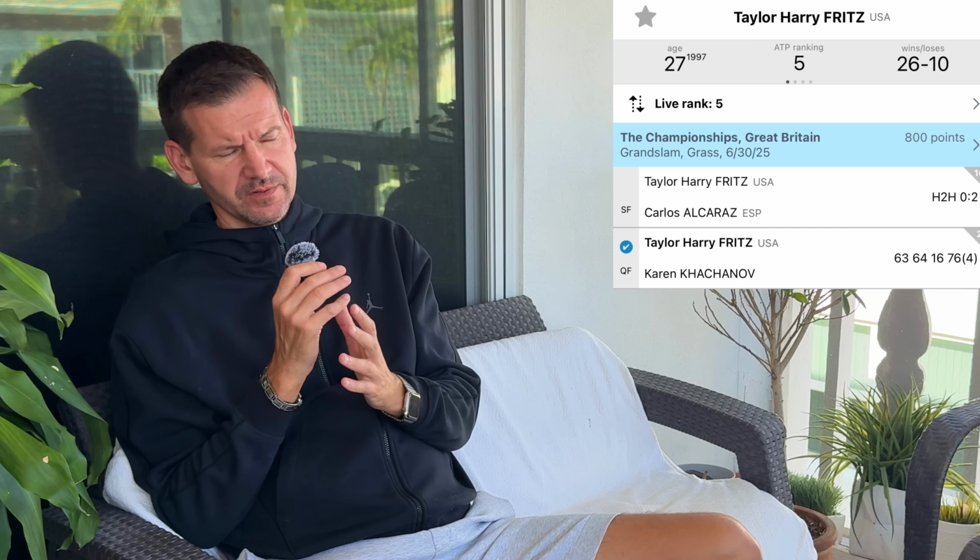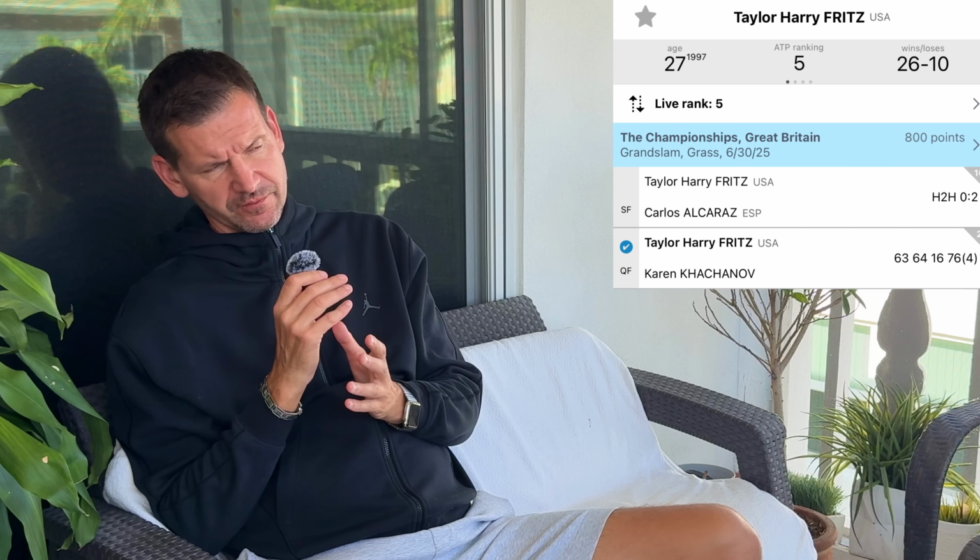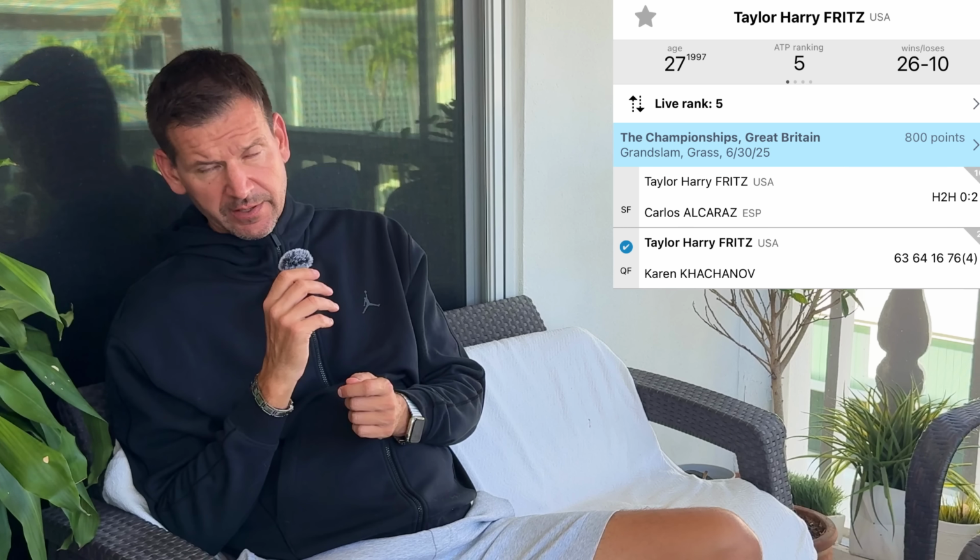So what will need to happen is perfect serving from Taylor, poor serving from Alcaraz, for Taylor Fritz to have a chance to win this match. I don't see it happening, unfortunately, for Fritz, and I have Alcaraz going through to the final.